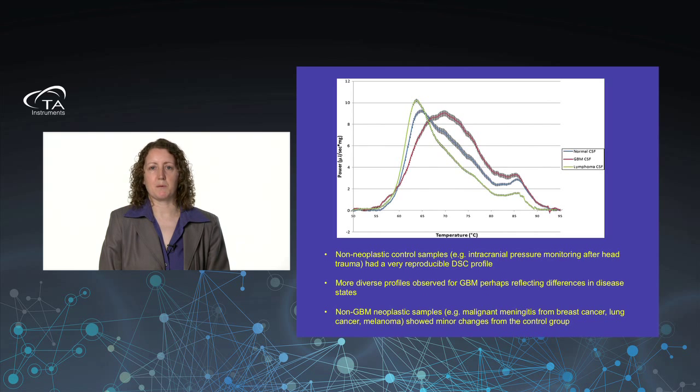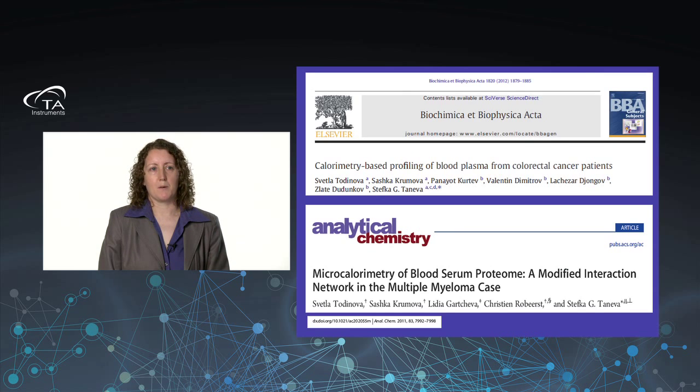And this, as I said, was using CSF samples and not plasma. So again, some good evidence of utility in analysing this local disease environment. And then I want to highlight 2 studies from Todnova and co-workers. So here, this is applying serum profiling to colorectal cancer patients as well as multiple myeloma.